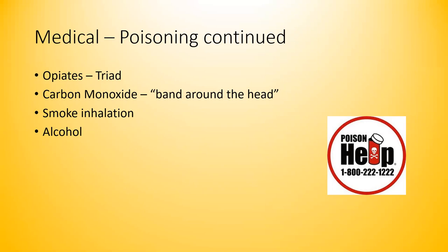Carbon monoxide, this is the most common inhaled poisoning. I put a band around the head because that is the most common way people describe the headache that they get. It's really common for people to have nausea, some headaches, some dizziness. Those are the typical symptoms with carbon monoxide poisoning. If they are in a structure fire, not only are you worried about burns, but you're really worried about carbon monoxide poisoning as well.